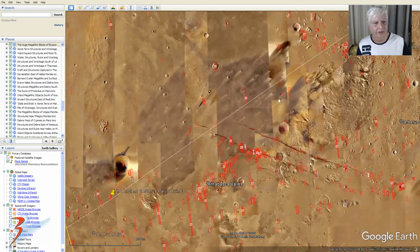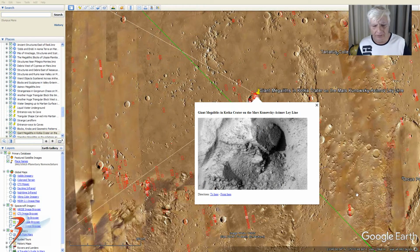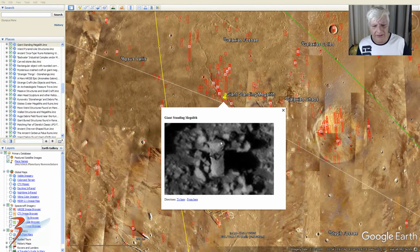And let's go up to the top. This is just north of InSight lander. We've got more huge megalithic blocks partially buried. Look at these straight edges on these. And then over here, a giant standing monolith. It's about 10 meters tall. This little triangular, or it looks like a four-sided diamond shape of a little glyph cut into this one side.